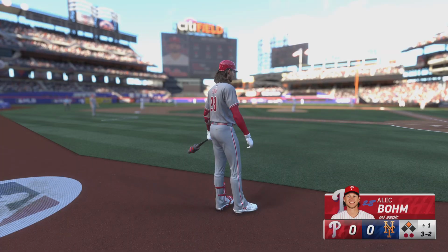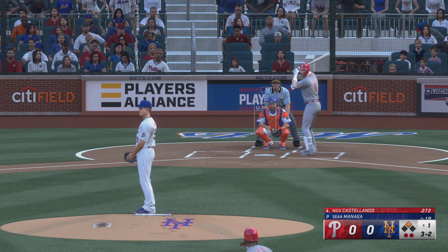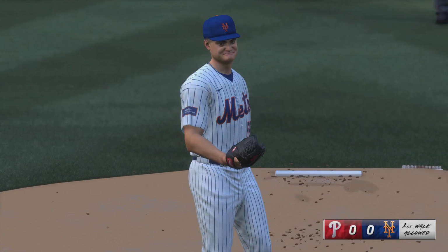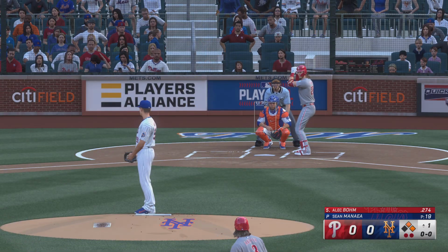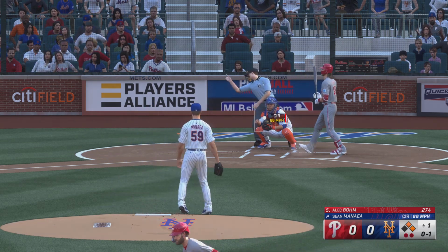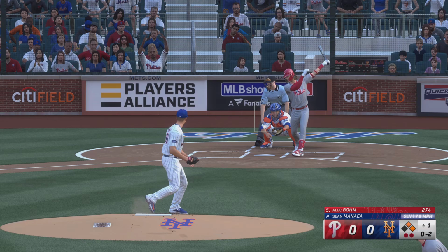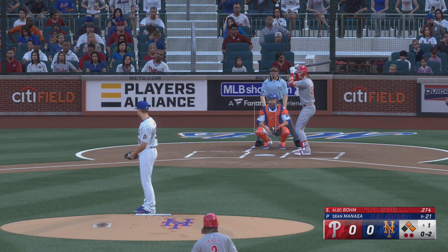Just missed. Really good take, especially with 2 strikes. Alec Bohm on deck for the Phils. Outside, and that is ball 4. So 2 on with 2 away. And now it's Alec Bohm. And a breaking ball drops in for a strike. Swings through that one out in front that time. 2 outs. Couple of base runners at first and second.